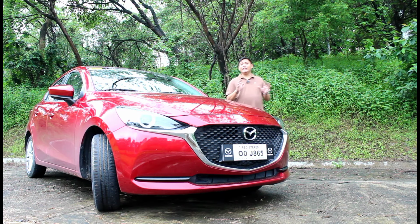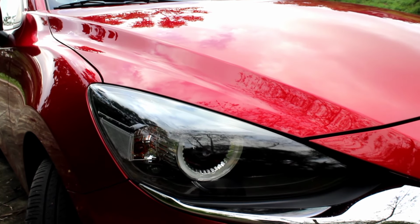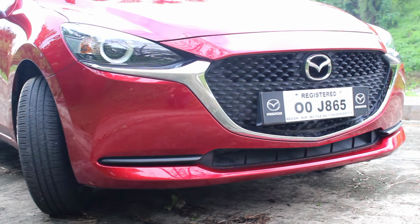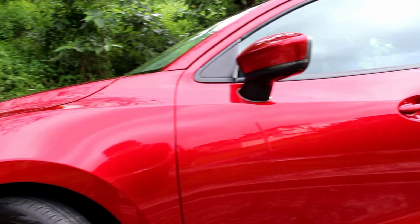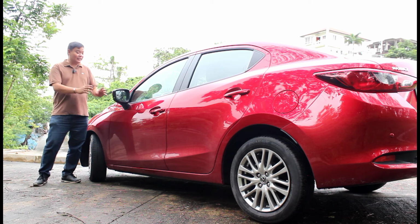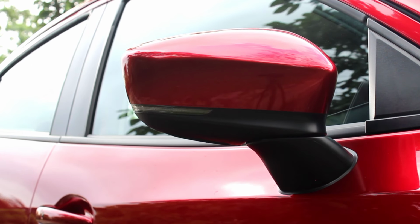Receiving a refresh for the 2020 model, the Mazda 2 now gets sleeker LED headlights, a redesigned front grille, and a more streamlined bumper. Now, I'm not usually a fan of body lines that flow in multiple directions, but this is nicely executed. I also like the fact that the side mirrors are connected to the doors as opposed to the A-pillar, which serves the car well in terms of form and function.